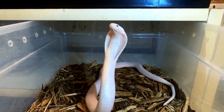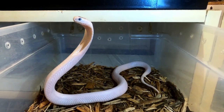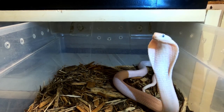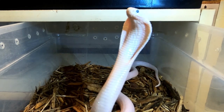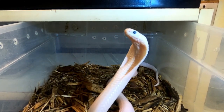And I did that just not knowing. I didn't think in a million years she'd lay them in a water bowl. And that's how I taught myself, you better get a nest box in there beforehand. Get her accustomed to using it as her hide box. Now a nest box, I would just use another tub with a lid on it, cut a hole in it where she can exit and enter.